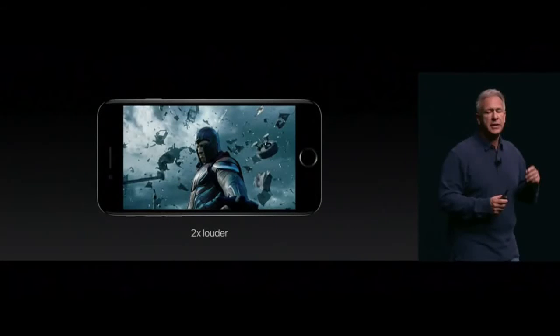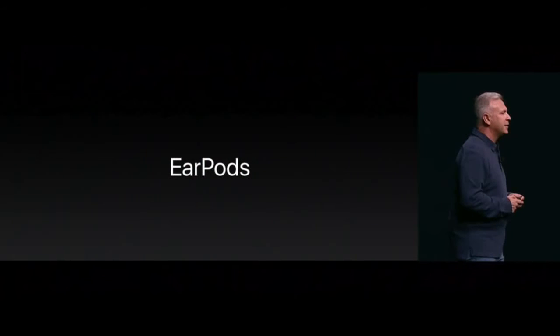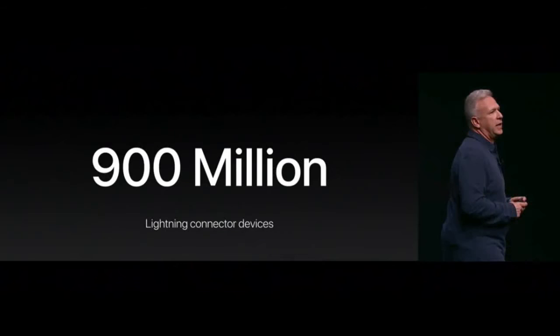As expected, one of them on the bottom is fake. The other speaker, stereo speaker, is in the actual headset speaker on the front of the display. I think that's pretty damn cool. It's going to allow for a wider sound. It's going to be more immersive, I think.